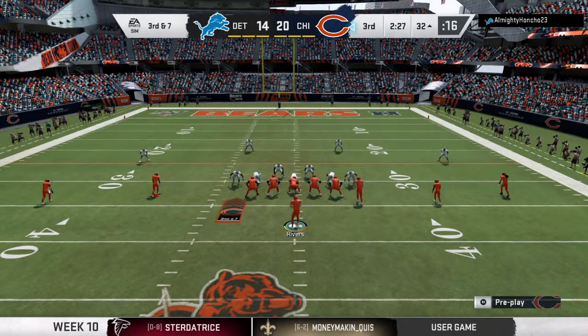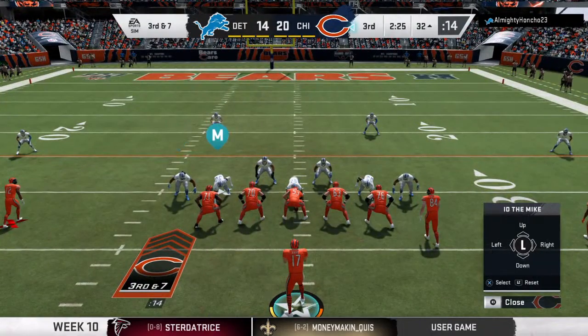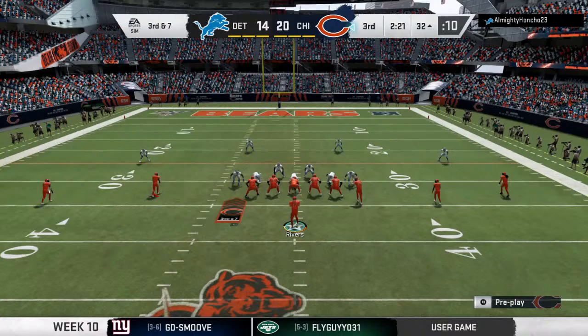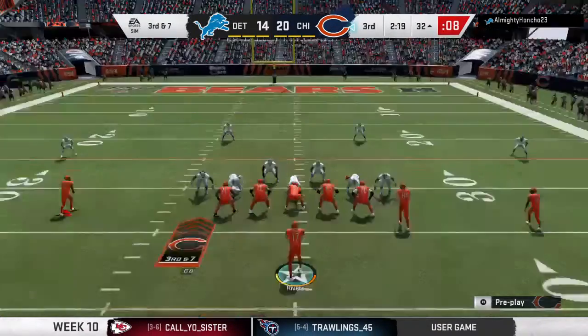Silver. Mike 55. Hey, eat. Let's go. Watch out.